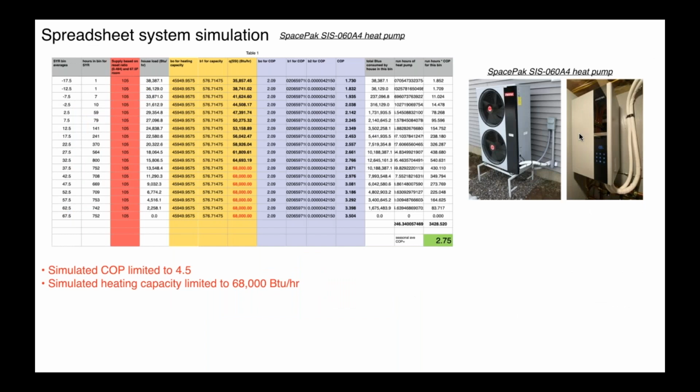Okay. Now, I mentioned a performance simulation. We put together a spreadsheet, and again, you're looking at a lot of numbers. You don't have to look at all these numbers, but I would like you to look at this number right down here. That is the seasonal average coefficient of performance based on the performance curves, in this case for the air-to-water heat pump. And when I say performance curves, we have curves that give the heating capacity as well as the coefficient of performance. Both of those are functions of air temperature outside, and they're also functions of the water temperature that the heat pump is producing.